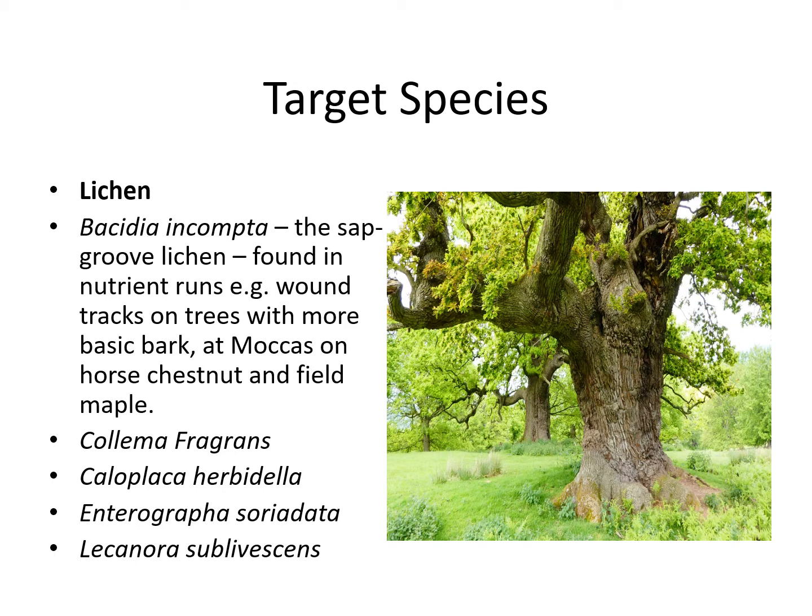Other target species include a lichen called Bacidia incompta, and it's called the sap groove lichen because it likes the nutrient runs and wound tracks on trees with a more basic bark, such as horse chestnut and field maple. And then there are a number of other lichen which are equally rare and demanding, and they need open grown trees with light to the bark.